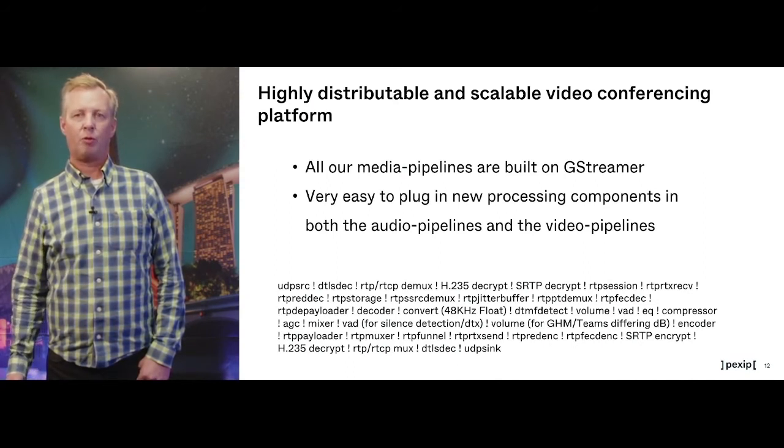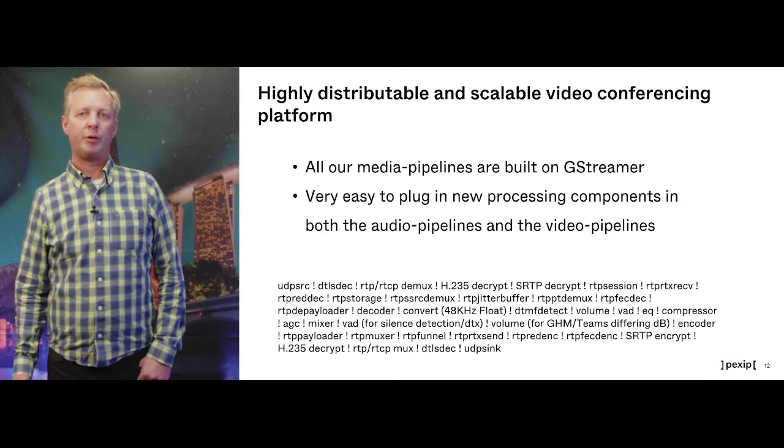Also, today in Intel's architecture and also AMD, float operations are highly optimized. So it's a very effective way of handling audio internally. And also when there are new audio codecs coming out to the market and being implemented by WebRTC, then we don't have to change our internal format because it's already ready to handle the dynamic range of the new protocol.